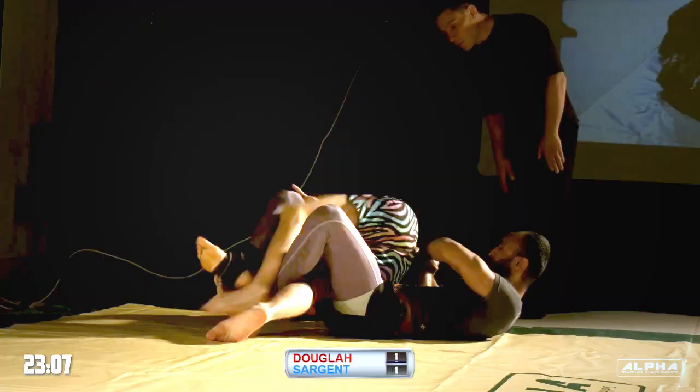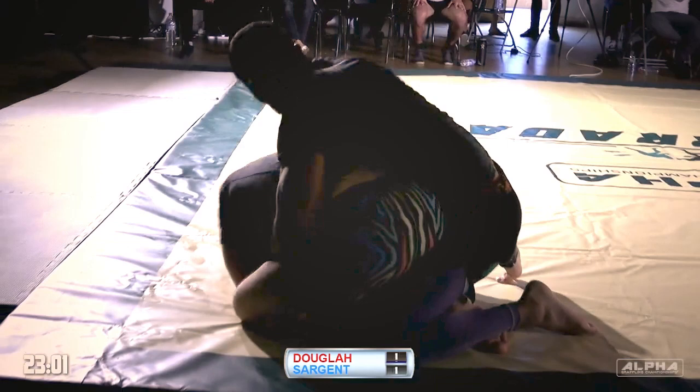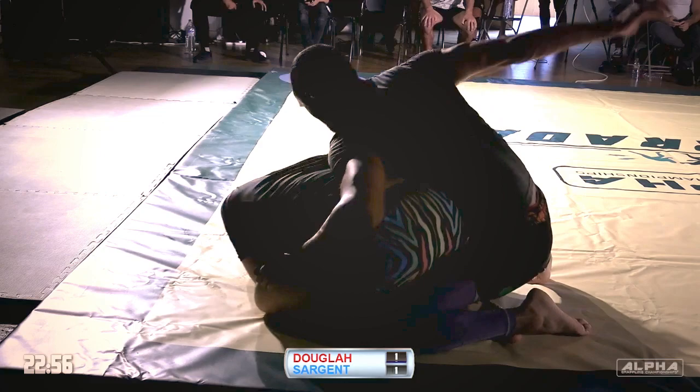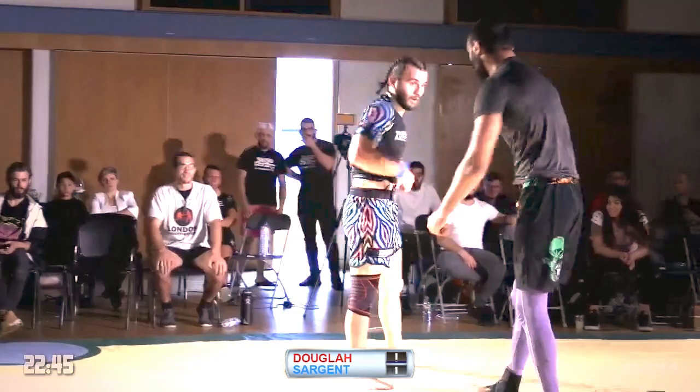Omar could go behind him. He's looking for a back take, but he doesn't really need to put the hooks in or look for a submission. He's perfectly fine just sitting here. He's got all the space to strike and continue striking. Mo stands up. Oh, takedown attempt. Big takedown there by Omar. Straight from the body lock, but didn't want to follow down with him.